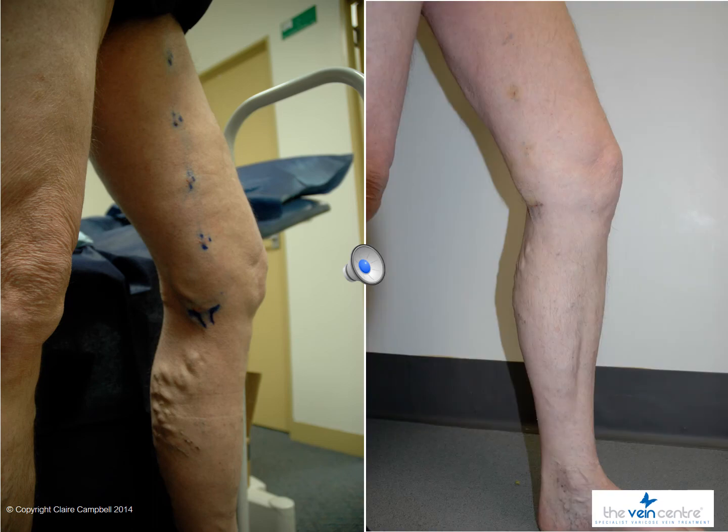This is a before and after photograph of a gentleman who has undergone endovenous laser therapy from the knee to the groin to treat the main truncal vein, or the great saphenous vein, that was incompetent. I've shown you this picture so that you may see how much the varicosities, or the knobbly veins, as you can see in the calf, have reduced, even though they have undergone no direct treatment yet.